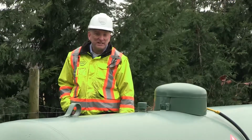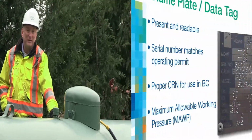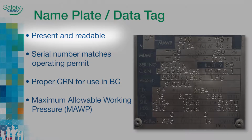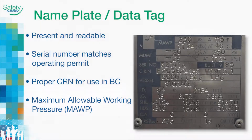Once the site has been assessed, the nameplate or data tag will be reviewed to ensure the tank meets the specifications for what's required. The nameplate or data tag has critical information on it that's needed when applying for an operating permit. Is it present and readable? Does the serial number match the information on the operating permit? Does it have a proper CRN on the tag, identifying it for use in BC? Is the design pressure indicated on the nameplate? The nameplate or data tag is critical to identifying the tank and whether it is suited for the purpose for which you have installed it.